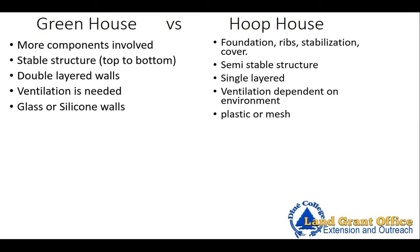So the darker is going to absorb more heat, but it's going to reflect a lot of light. And the white is going to absorb more of the light and reflect some of the light, so it's going to be more half and half. And then the beige is kind of in between. So that's just some information that you would need to research more, depending on the type of plants you're growing and the season you're in.